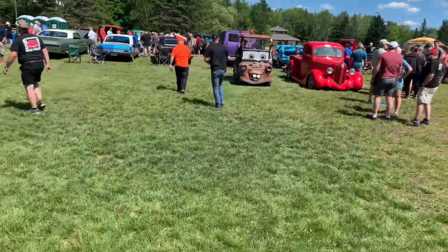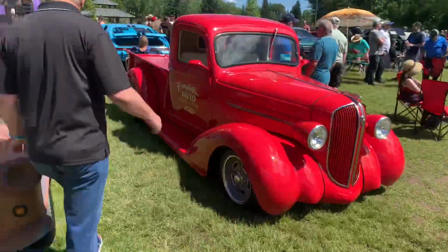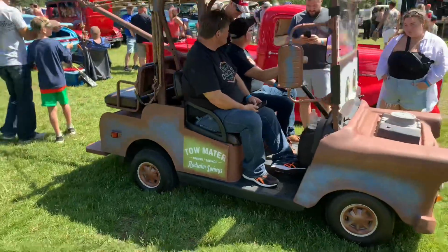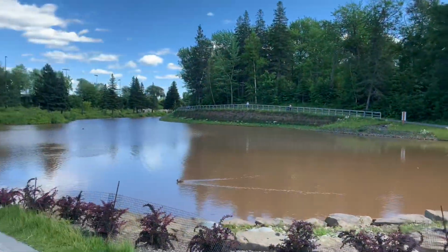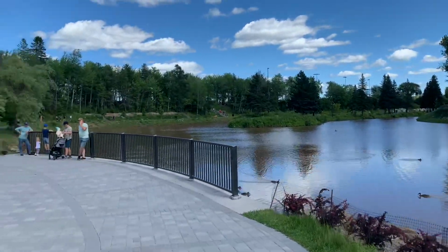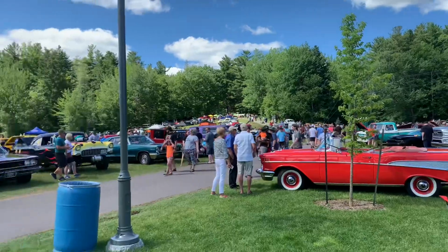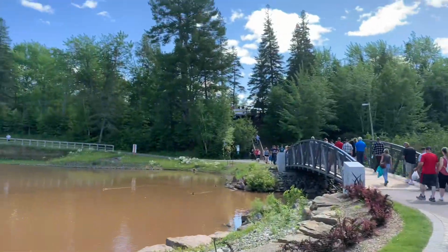Gotta love this. Someone's taking their golf cart and turned it into Mater from the Cars movie. That's the best golf cart I've ever seen. Ducks are out on the pond. Curve line all the way around there. Up the hill. And we still have to go up there to see more.